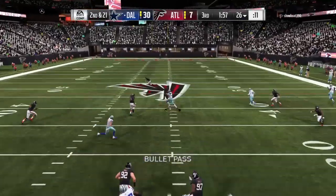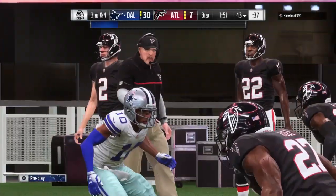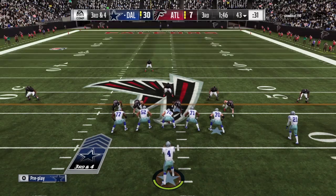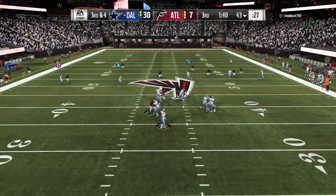Prescott from the gun. And he's got Ezekiel Elliott. And he'll get up to the 43-yard line. A good pickup there, 18 yards as they get closer for 3rd down. I know most of the time when the ball's in the air, you're thinking wide receiver, tight end, but running backs, they can be a big part of any passing offense nowadays.